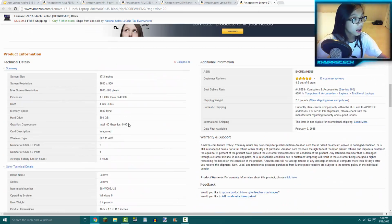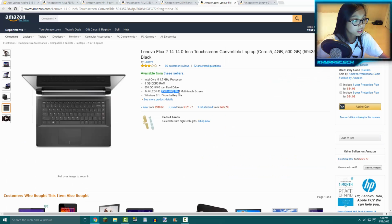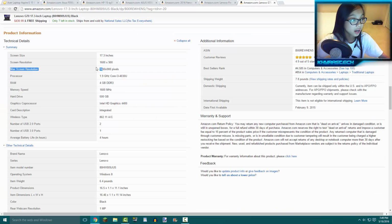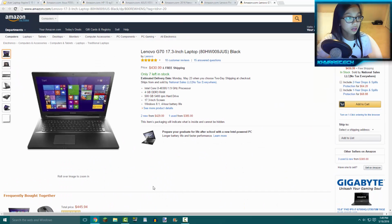As you can see, it's not 13 by whatever it was before. It's bigger, but it's less than 1080p. But this is the i3. The i3 is really solid for general laptop use, if you're just searching the web or whatnot. But overall, I just put this on because it's a 17-inch laptop.